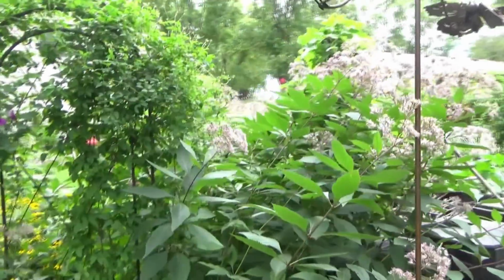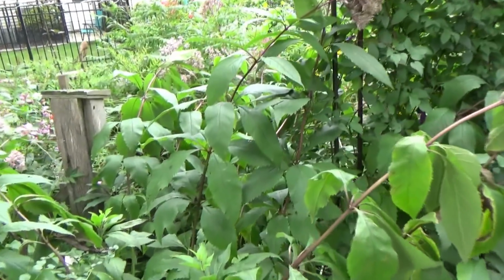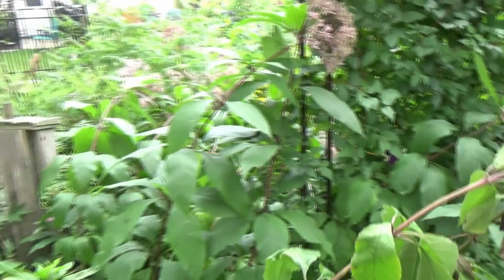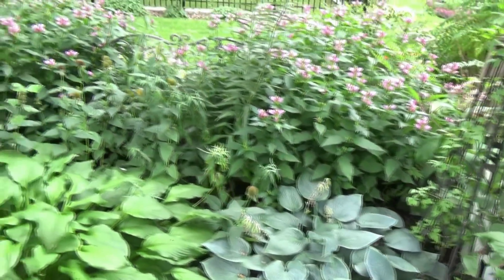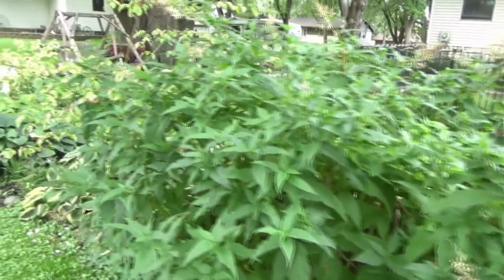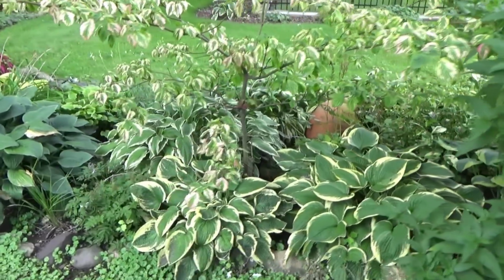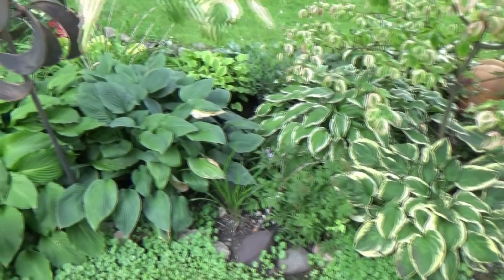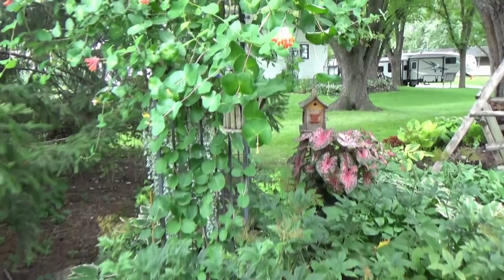See how the Joe Pye weed has just kind of, this one, big time. But I leave it because the bees just go crazy for it, and same with the butterflies. So it may not look pretty, but something's loving it. I definitely don't have a tidy garden, and I'm okay with that. I love it when it looks a little wild. Honeysuckle is still blooming.